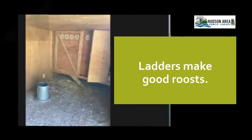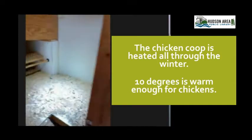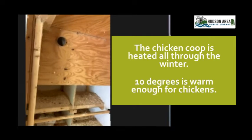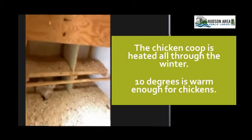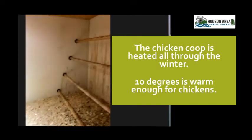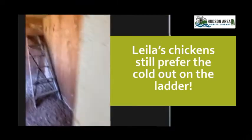They have this nice little roost in here where we saw the nesting chicken earlier, and it's even heated. It's attached to a heated building, and that little hole that you see, well, that's an exhaust fan, and it blows the heat out here. So on the coldest day of winter, it's still about 10 degrees above zero in here, which is perfectly fine for chickens. But they have this great heated space. Light bulb is on so that she knows it's daylight. They've got their roosting bars in the corner. Don't mind the mess. Chickens are messy. But even so, they prefer to sleep out in the cold on the ladder.